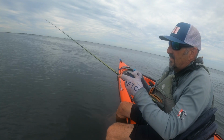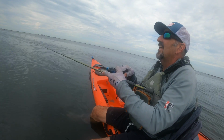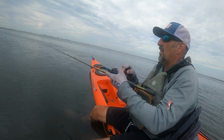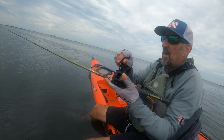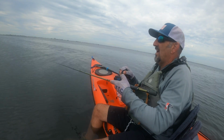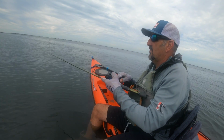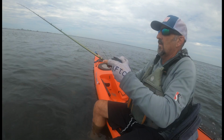This reel I'm using today, Shimano, amazing how far this thing casts. Hang time is incredible. SLX DC 150 with 10-pound braid, covers a lot of water. Got a dropping tide today. Most of the morning it was just standing high. The tide is starting to drop out now.